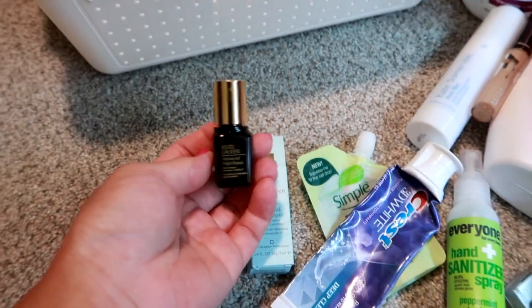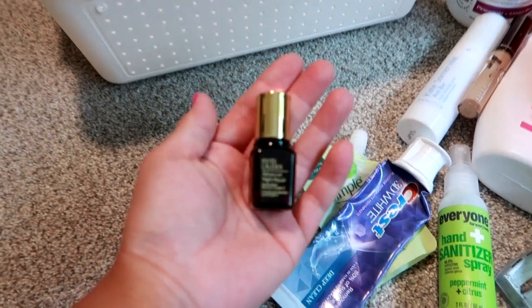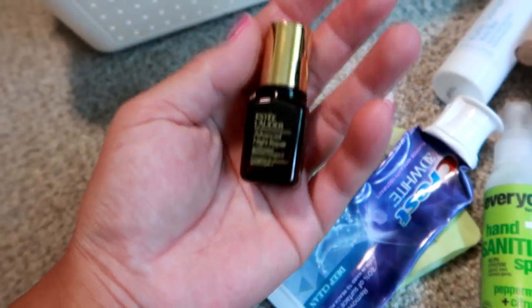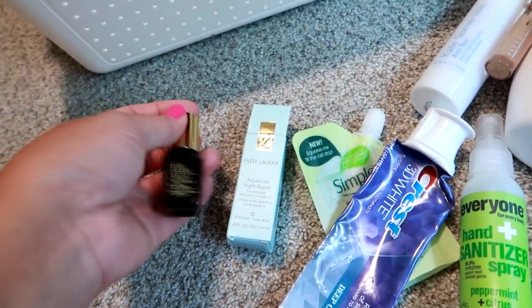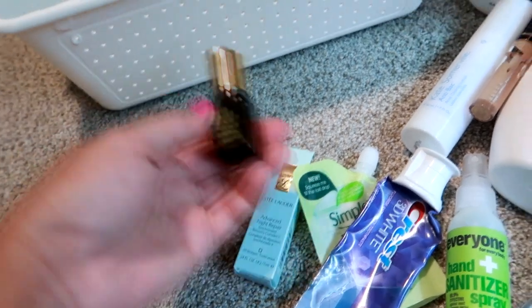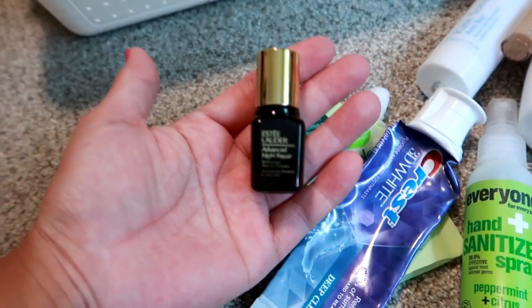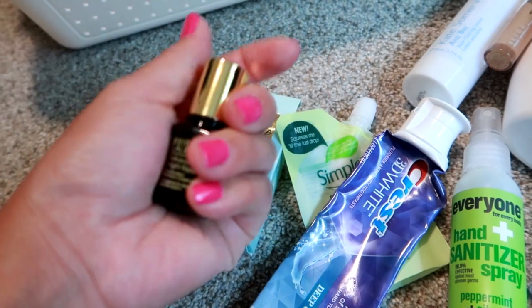This is the Advanced Night Repair Serum. This is a highly reviewed product that definitely has a cult following. It is very expensive. And I mentioned this, I think either 2 empties ago or 3 empties ago, if you buy the full size product in a department store, the retail price is, I think, $100 to $100 and change for the full size.